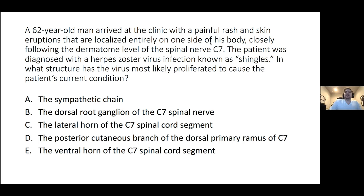All right, good. So this is a good way of testing the dermatomes, right? Because what happens is you get chickenpox, which is varicella zoster virus, VZV. And afterwards, the virus lays dormant, all right? And it actually lays dormant in these dorsal root ganglion. A ganglion, by definition, is a cell body outside of the central nervous system.